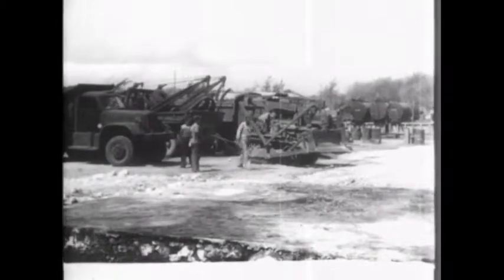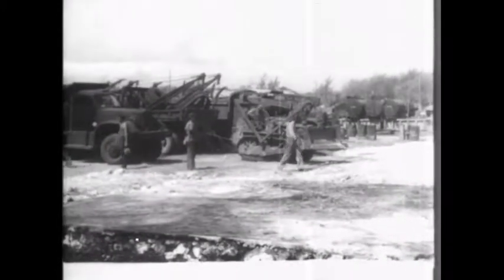LCTs ferried heavy tanks ashore. Yellow Beach, where the engineers landed their troops and equipment, showed the results of shelling and invasion. Ashore, large stores of equipment were assembled in preparation for the reconstruction work to be done.